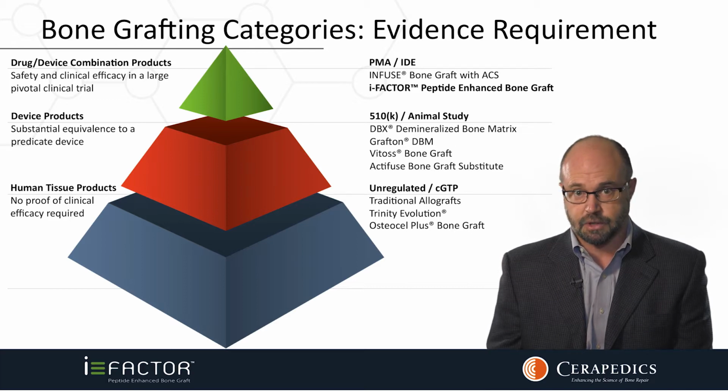Now, if you look at the labeling on this variety of products, you will see some of them are labeled for extremities and pelvis. That typically uses that drill defect model. Those that say spine most typically use the rabbit model with the posterolateral fusion.